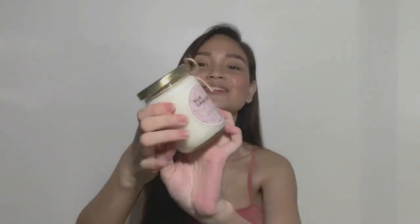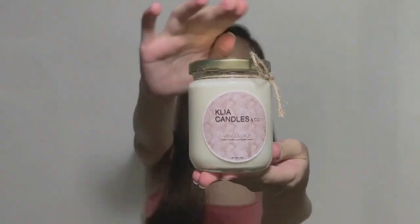Yeah, she's really my best friend because she knows my favorite scent. Or I'm not really sure if she just guessed it, but she sent me two. And she sent me my favorite scent. This is actually my signature scent back in high school. I only wore this scent. And it's vanilla lace. And it's so cute. It comes in this cute jar.